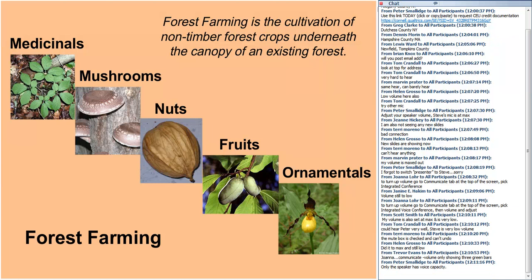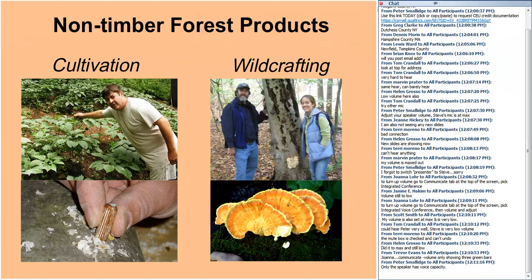We've been doing research in the nut grove about different orchid cultivation techniques. And if anyone's been looking for those or bought them in the past, there's a pretty good market value for those crops. So the other thing to consider with non-timber forest products is we do have sort of two different categories.